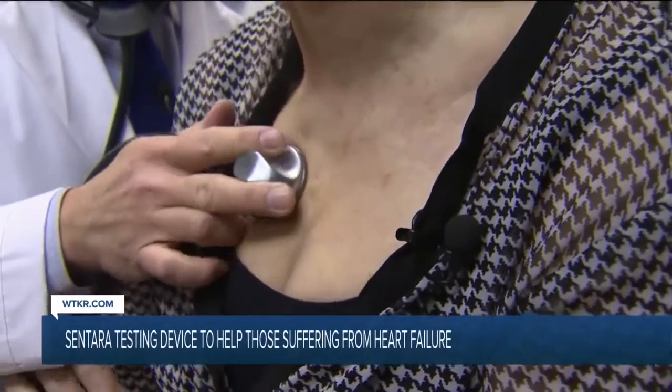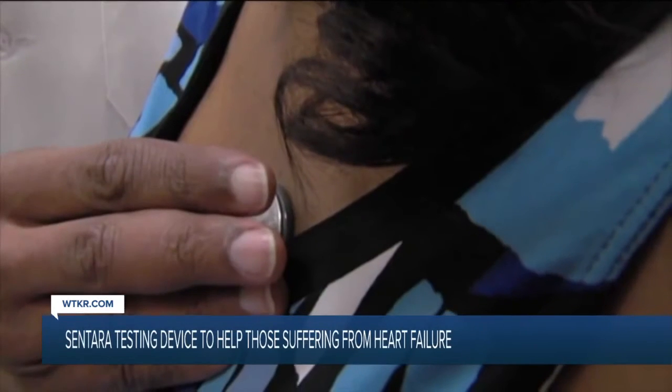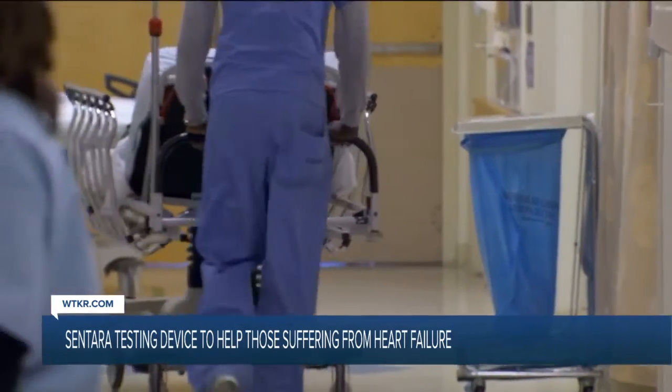Heart failure is an epidemic that affects more than 6 million people in the U.S., and doctors diagnose 800,000 new cases each year. Heart failure is actually the number one cause for admission in the Medicare population. Even with medication, those with heart failure have a poor prognosis.